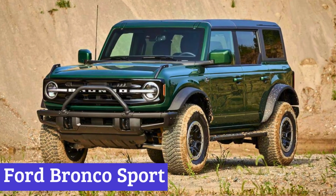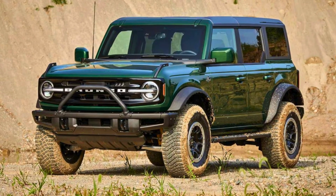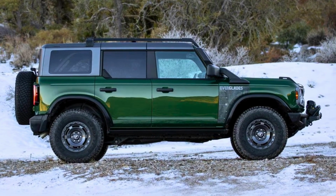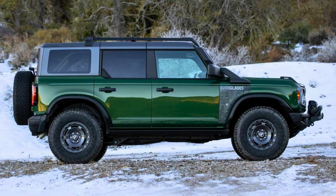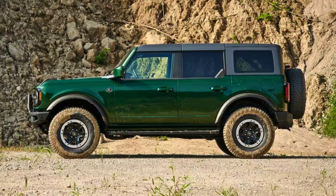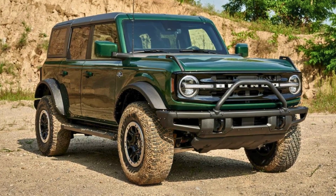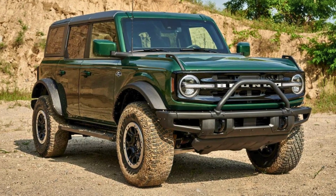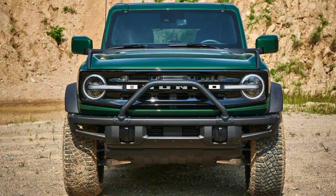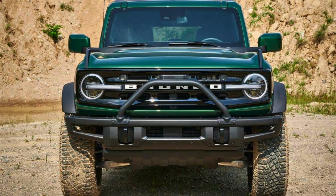Number 3, Ford Bronco Sport. The Ford Bronco Sport is the compact SUV that's ready to hit the off-road scene with style and a dash of practicality. It shares its platform with the Ford Escape and comes with the bonus of all-wheel drive, because who doesn't love a little extra traction? Under the exterior, you've got options. There's the base engine, a peppy 181 horsepower, turbocharged 1.5-liter 3-cylinder, or you can kick it up a notch with the 245 horsepower turbo 2-liter 4-cylinder. Both engines team up with an 8-speed automatic transmission for a smooth ride.